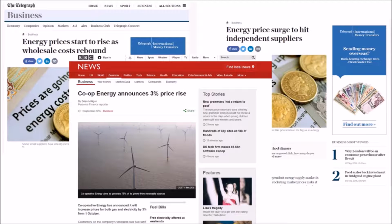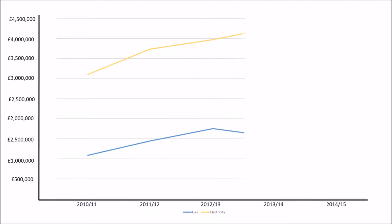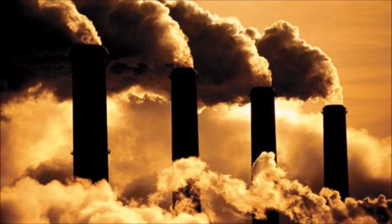To reduce this risk, QMUL adopted a flexible energy procurement model in 2014 for electricity and gas. This switch to a flexible model has resulted in a $530,000 efficiency saving for electricity and $50,000 for gas, just in the first year. Moving to a flexible contract meant we could also switch to a green electricity tariff, so the money we invest in energy goes towards green forms of electricity generation, rather than fossil fuels.